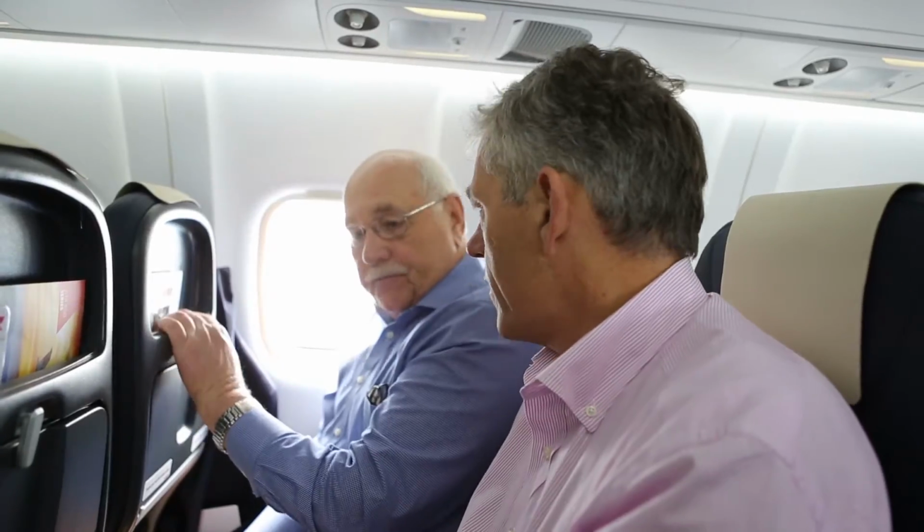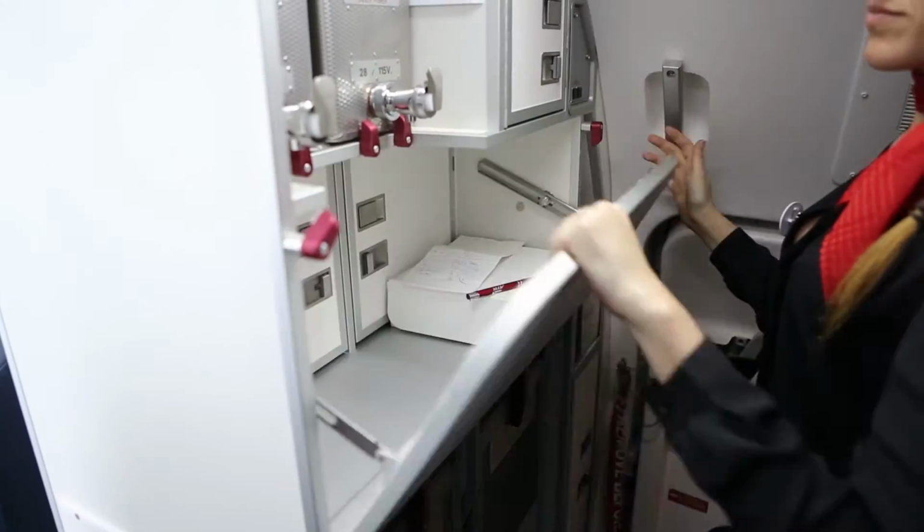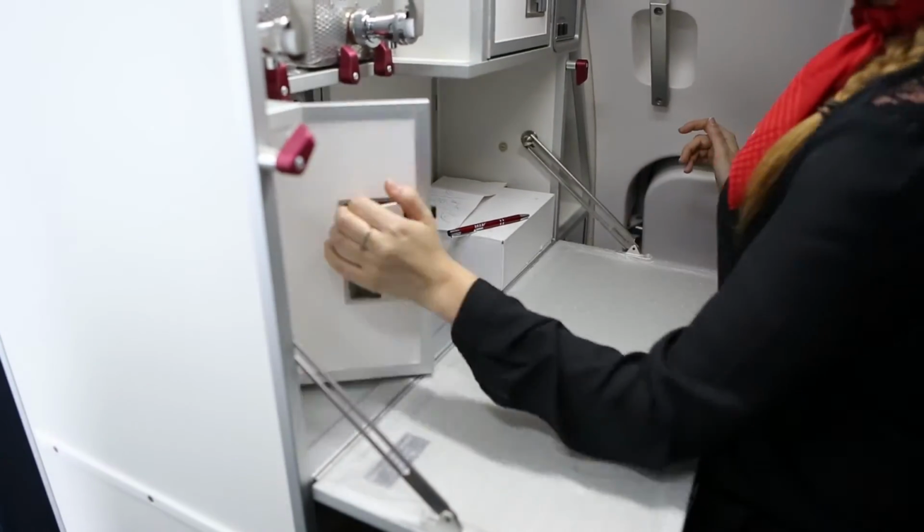Well, the demo flight's been great. This is the first time I've been inside a new generation turboprop. I've flown on a lot of older turboprops in years past, and I'm very impressed with the cabin of the aircraft.